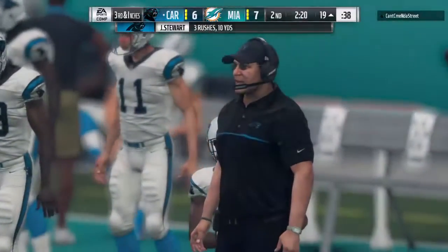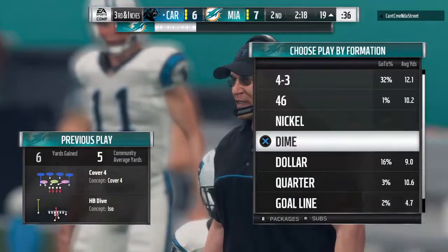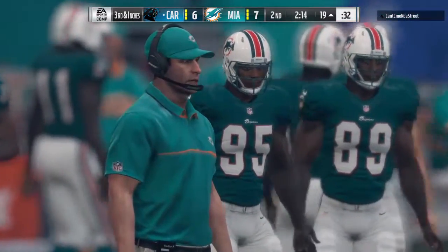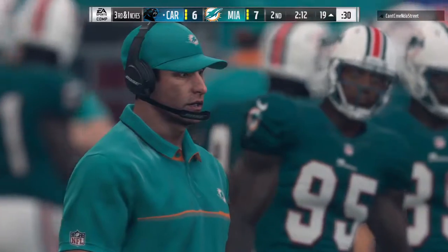And able to push his way forward here for a good little gain. It's a 6-yard run, leaves him with about a foot or so here still to go to hit the marker with 3rd down coming up.